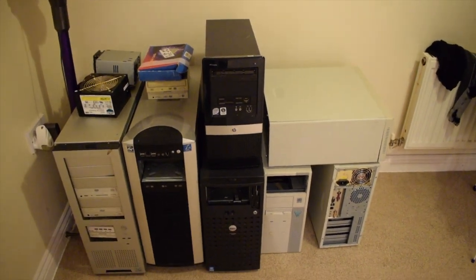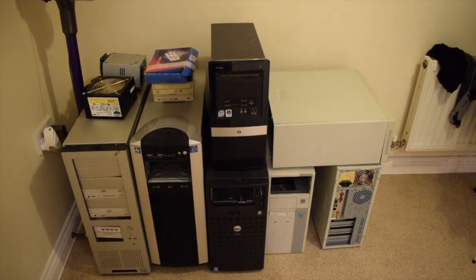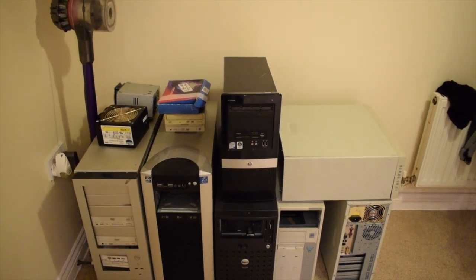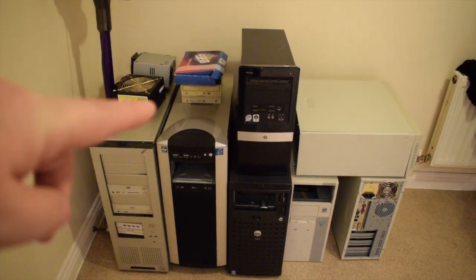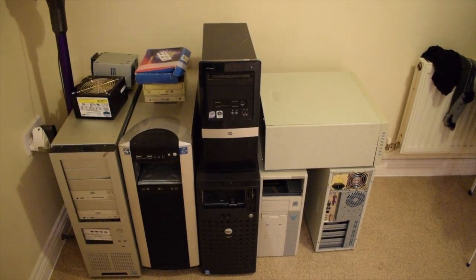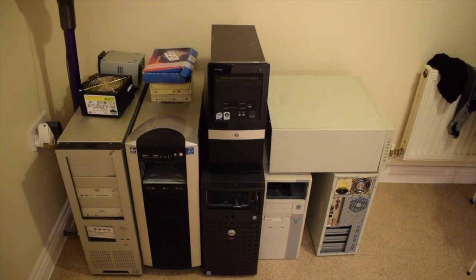This machine here, this black one at the top, is a dual core system. This one will run Windows 10. It needs the CD-ROM replaced in it, but I have some spares. You can see the cream coloured spares there, so I'll take one of them out of the Compaq and put it into this, and I'll put one of these into the Compaq.